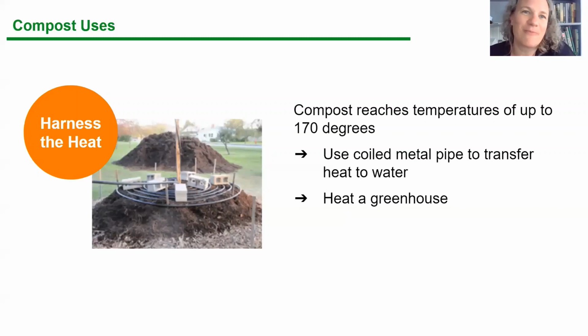And then this is one of my favorite uses of compost that I have yet to achieve. It's a life goal of mine to be able to harness the heat that comes from the compost pile. One day, I will get hot water from my compost pile. The action of microorganisms breaking down organic materials creates a lot of heat. There's an optimal heat in compost of about 140 degrees, but a pile can reach up to 170 degrees.